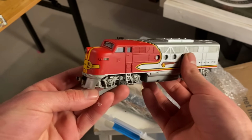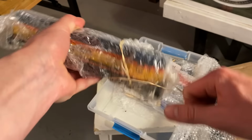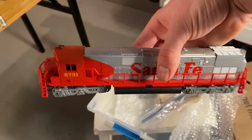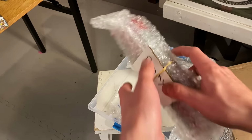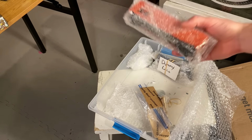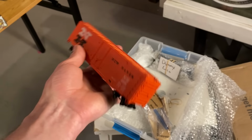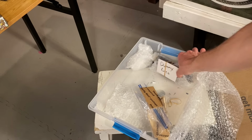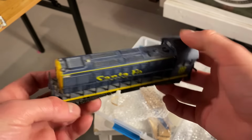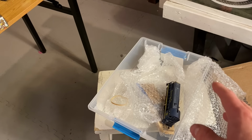Got a Bachmann FT, a Tyco chassis system Century 630, one by AHM, and then a matching dummy unit, a New Haven boxcar, and a switcher locomotive. Well, that was quite the box to dig through.